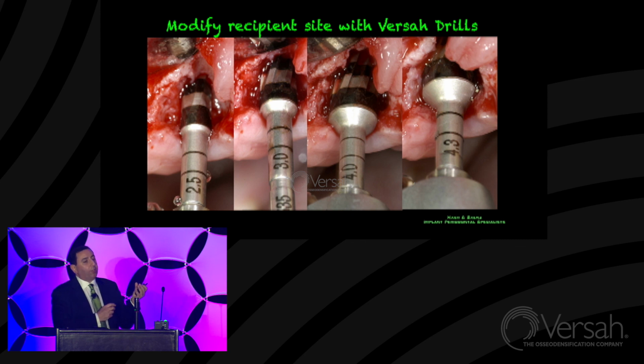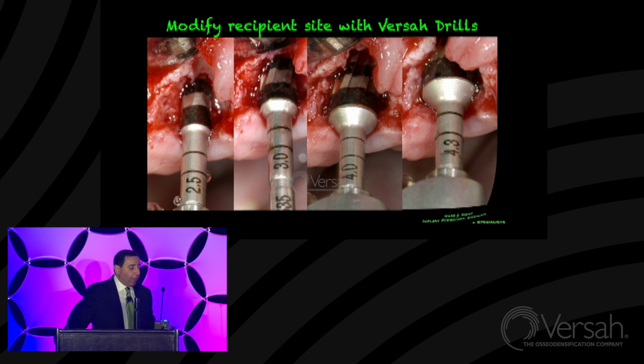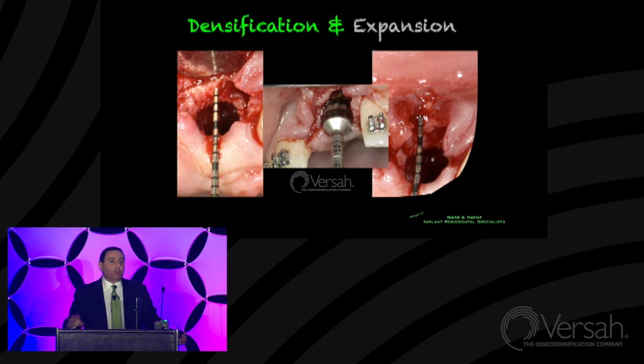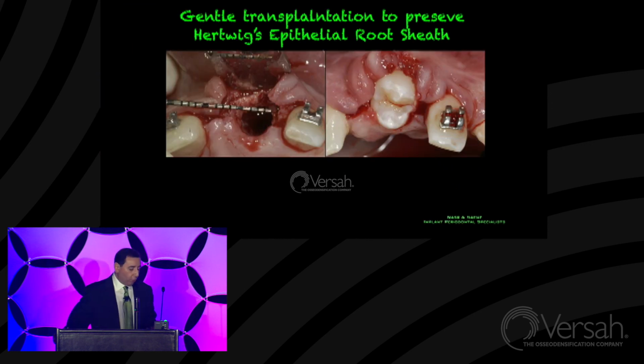So after the densification is done, I take my probe and measure, is this the dimension I have? I'm now looking at the premolar, I can measure the premolar, and I now can transfer it into the recipient socket. And the tooth gets transferred, careful not to touch the follicle of the tooth, and it's placed in the position just like any impacted maxillary canine or premolar. Typically, they are in a position that needs to be orthodontically guided into the appropriate spot.